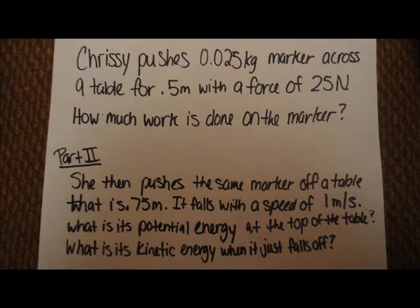Chrissy pushes a 0.025 kilogram marker across the table for 0.5 meters with a force of 25 newtons. How much work is done on the marker? Part 2. She then pushes the same marker off a table that is 0.75 meters high. It falls with a speed of 1 meter per second. What is its potential energy at the top of the table, and what is its kinetic energy when it just falls off?